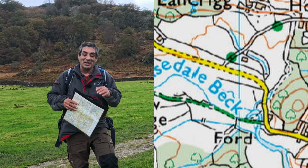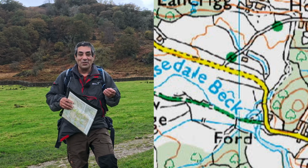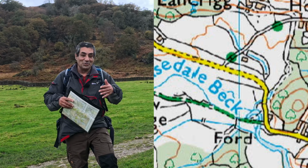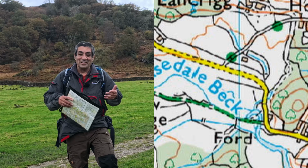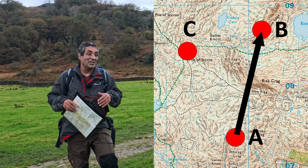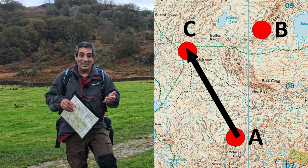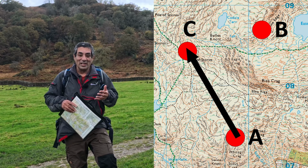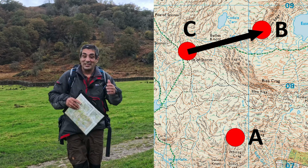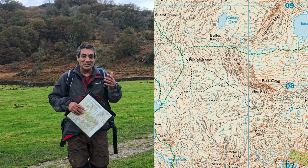Another option is to adapt your plan. To do this, you'll first need to figure out where you are, by using the features around you, or you can do a relocation, or you can do transits, or a resection. There's lots of ways to find out where you are. Let's say that you were walking from point A to point B, but somehow you ended up at point C. You could actually change your plan completely and navigate from C to B. Or, as I said, you can go back to point A and just start again. It all depends on the situation.